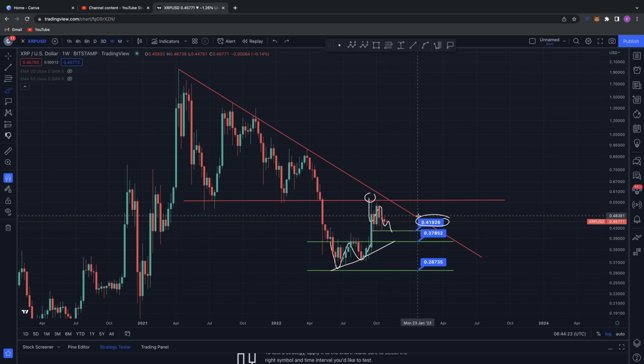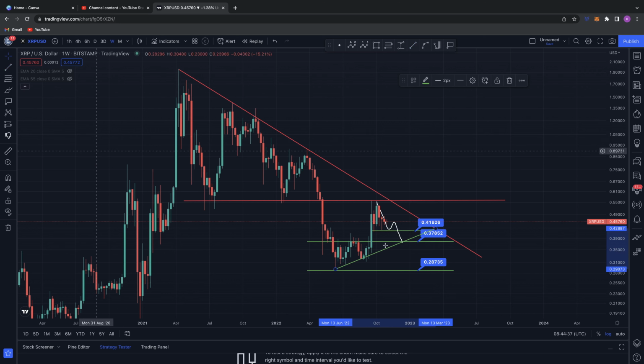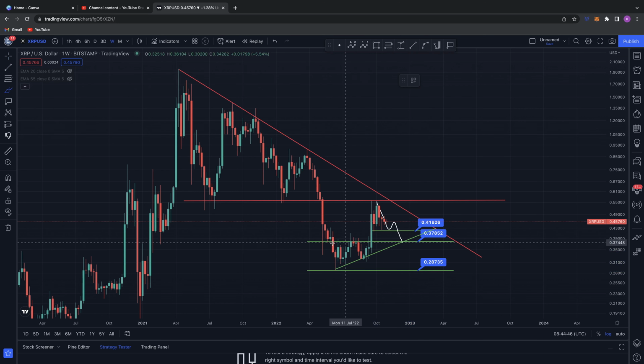Now if that does occur, and we do fall back to support here on the weekly, to either of this 41 cents or 37, at this point, as I've said previously, we would be coiling up. You've got a higher ascending level of support. So the 37 area, the 38 cent area is looking very, very tasty to me right now, because you've broken out of this double bottom pattern on the weekly here.